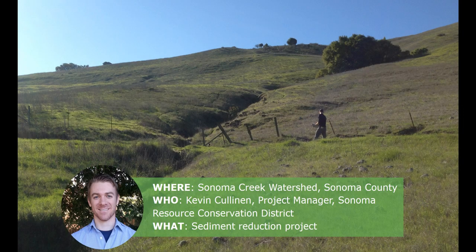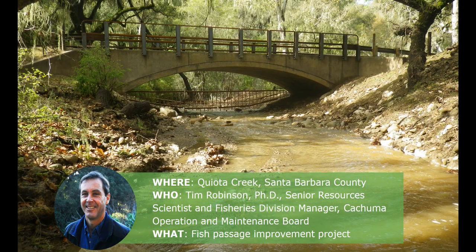This sediment reduction project in Sonoma County received Proposition 1 funding from the California State Coastal Conservancy. The project will upgrade 3 stream crossings and hydrologically disconnect over 2 miles of roads, which are currently draining and contributing significant sediment loads into tributaries of Sonoma Creek, a steelhead-bearing stream. This fish passage project in Santa Barbara County received Fisheries Restoration Grant Program, or FRGP, funds. The project involved removing a fish passage barrier, a concrete stream crossing, and installing a new bridge on Kyoto Creek in the San Ynez watershed.